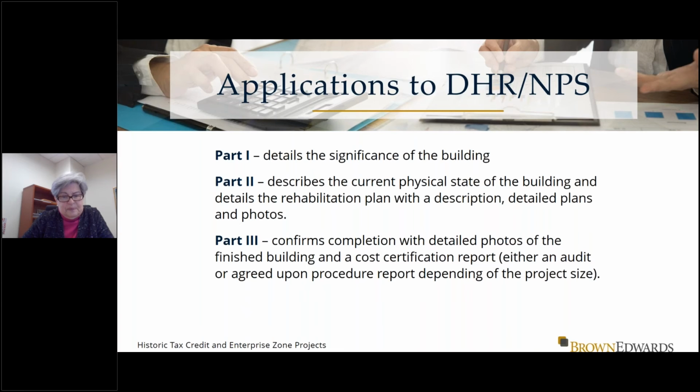Along with this description are the detailed architectural plans and very detailed photos. The photos have a photo key to the detailed plans. This is sent into DHR hopefully before construction starts. Doesn't always happen that way. Let's be perfectly honest about it. And they will weigh in on whether any changes need to be made. That's why I said hopefully get it in early. You can work with your architect on these. Architects quite often work with these historic consultants together on the detailed plans and specs, and the historic consultants usually take the photos. I still haven't come into this picture, but I come in now on the Part 3.